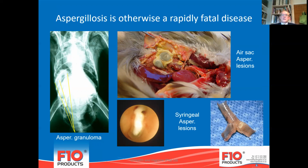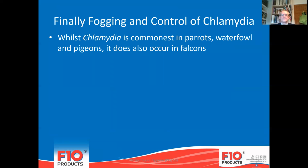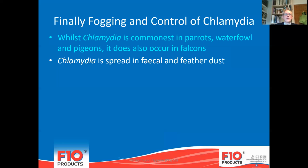Once that Aspergillus takes off, yes, there are some very good antifungal therapies nowadays, but really what we must all be doing is preventing the problem in the first place. And then finally, when we're talking about control of respiratory infections, we must consider the control of chlamydia. Whilst I fully appreciate that chlamydia is much commoner and better recognized in parrots, waterfowl, and pigeons, it does occur in falcons. I have certainly myself dealt with 2 different pandemics of chlamydia infection in groups of falcons that had been stressed. Remember that chlamydia is spread by fecal and feather dust, so it's an airborne infection.